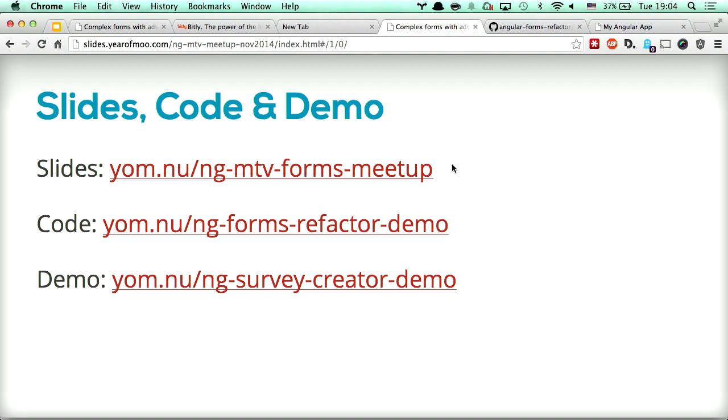If you get lost in forms, take a look at the demo or the GitHub code repo, because there's a lot of work put into the forms to make them reusable. And I'm sure that your applications could benefit with some of the ideas that are in here.